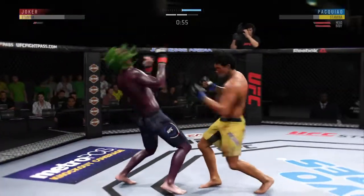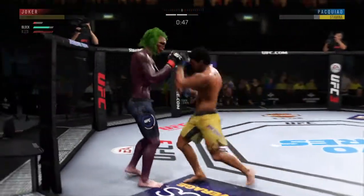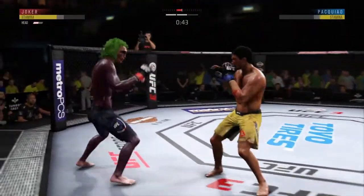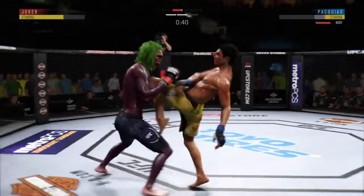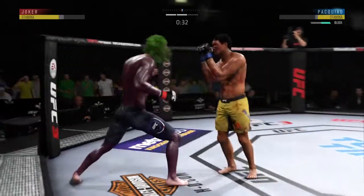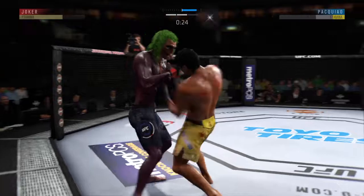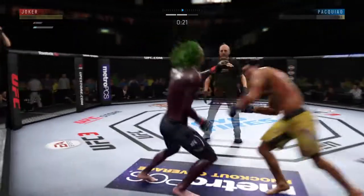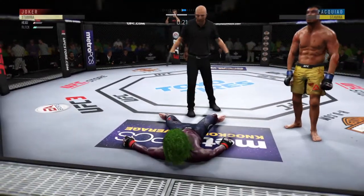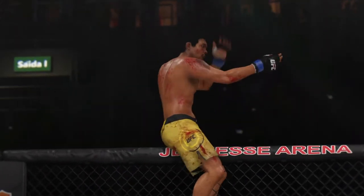Starting to do some really... Wow! He's in big, big trouble here. Knee to the body. Trying to stay in this fight. Big body shot. Punch for the KO. Yeah, Joe, beautiful shot to end the fight right there.